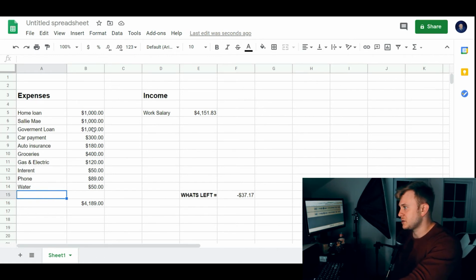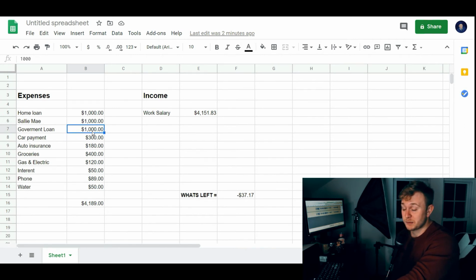Definitely I could make some tweaks here because I actually don't have $1,000 due for each of these loans. Like I said, Sally Mae, I'm months ahead of schedule. Government loans have been in deferment, but because right now there's no interest added to them, I'm literally just paying on principal. I've been just shooting down $1,000 each month for my government loans. But I think going forward, I might have to adjust these a little bit.